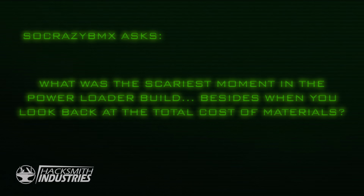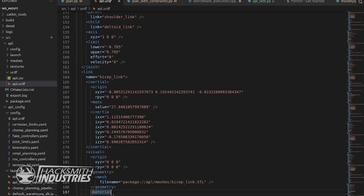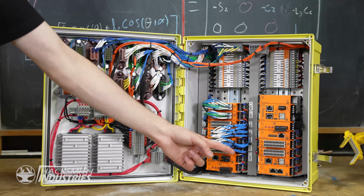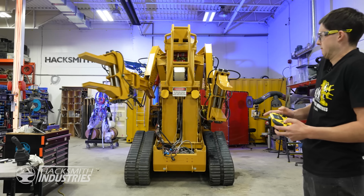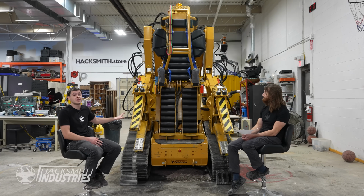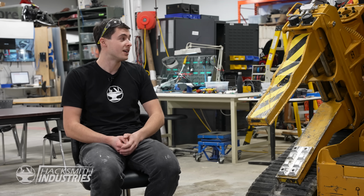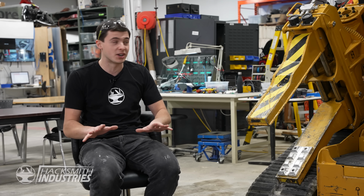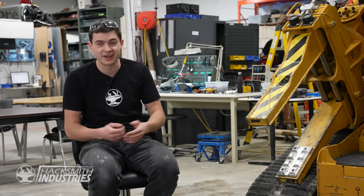What was the scariest moment in the power loader build, besides looking back at the total cost? So one of the scary things was actually running software on this thing. Knowing that it's basically a fully autonomous robot, if the software had a lot of bugs in it or did something unexpected, it is terrifying. Because we have a really heavy and really powerful machine here doing who knows what. And every time we'd update that software, it'd be that fear of, all right, you ready to press start? All right, what about pressing stop? You ready to press stop? Okay, then we can run it.